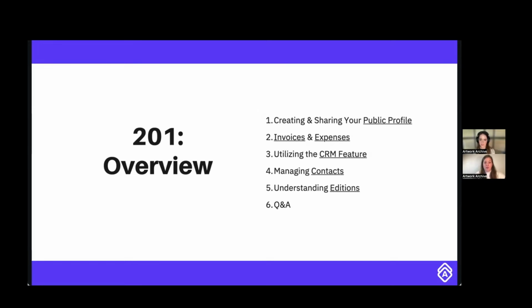For today, though, we're going to be taking a look at what to do once you've uploaded your artwork into the account. We're going to be focusing on how to organize and share your work and using features like the public profile, understanding invoices, utilizing the CRM feature, managing contacts, and understanding editions.